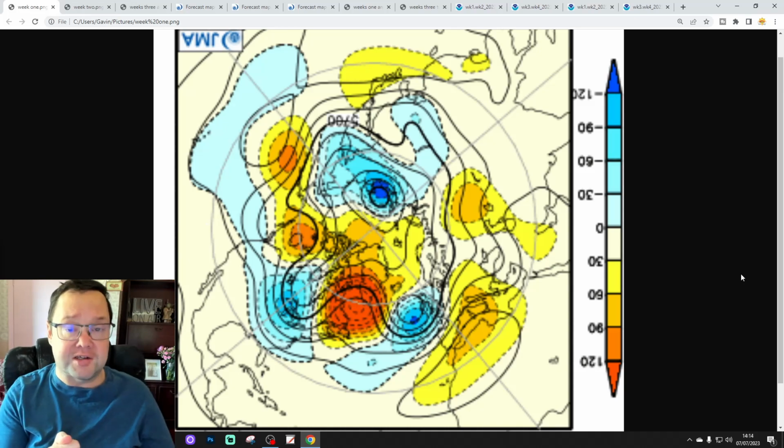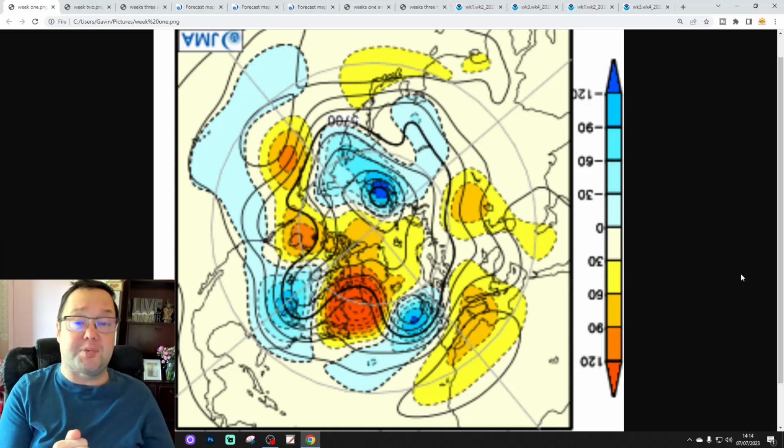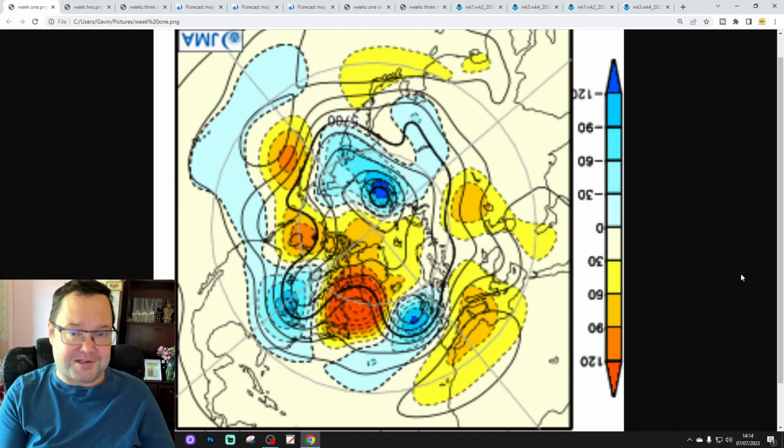So as always on a Friday, we're having a look at the weather for the month ahead with the Japanese and the CFSv2 models. I'll get on that for you in a moment.